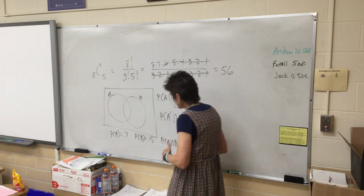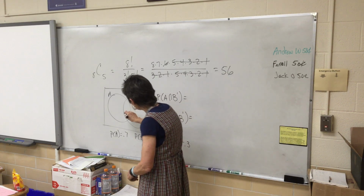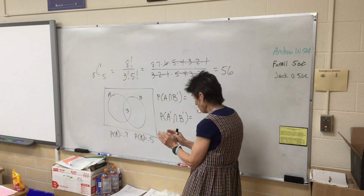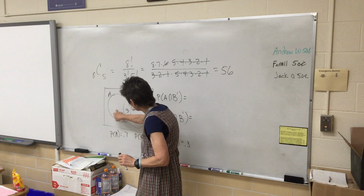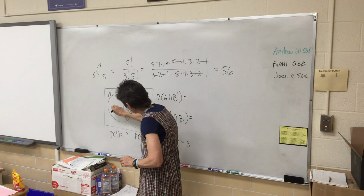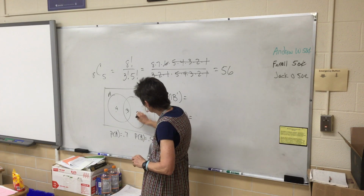The only one of these that you can put in your diagram is this one because this says A and B. A and B is only that section right there, the football in the middle. That is the A and B. Now, once you get that number put in there, now you can use this to figure out what this is. Because if the whole A ball adds up to 0.7, then doesn't this part have to be 0.4? And if the whole B ball adds up to 0.5, then doesn't this have to be 0.2?